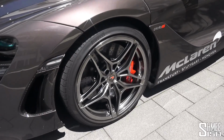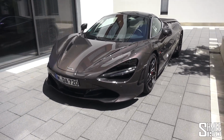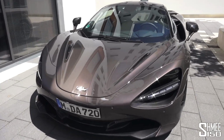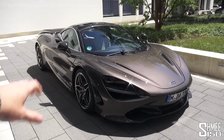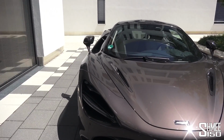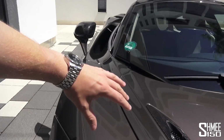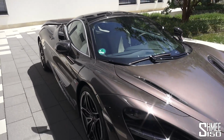Those wheels are not really my choice, though, I'm not going to lie, but the 720S is growing on me more and more every time I see it, especially out in the real world. Maybe in future. Hey, this is actually one of the coolest angles. Look at the scoop down there. Look at the way everything just comes over here and down and in towards the engine, the 4-litre engine back there.